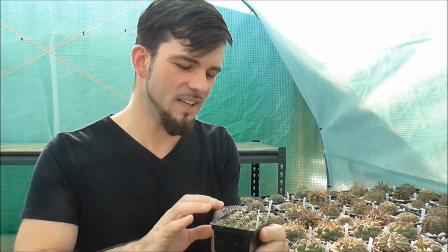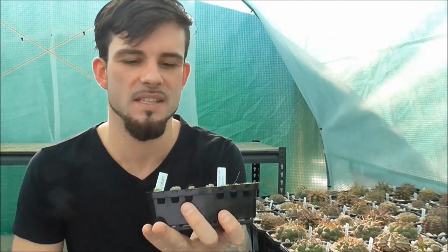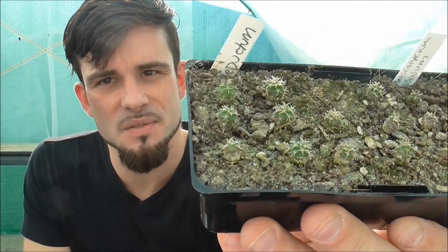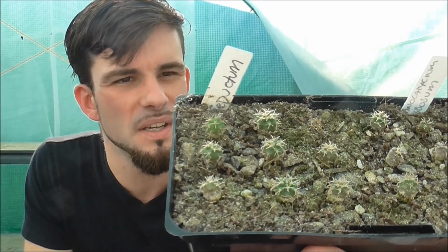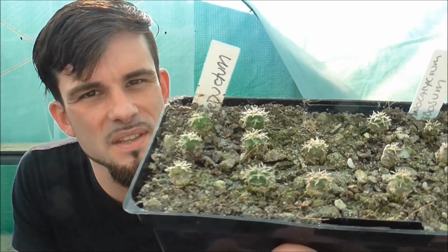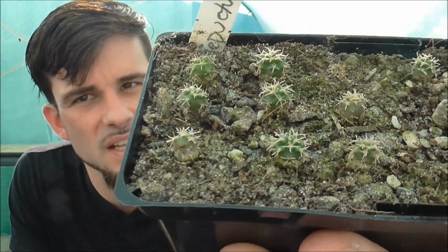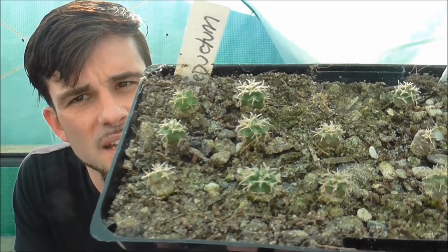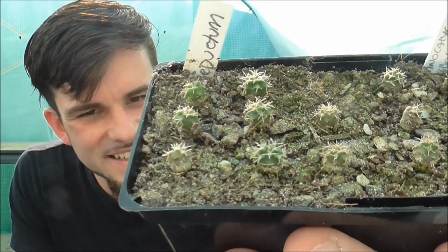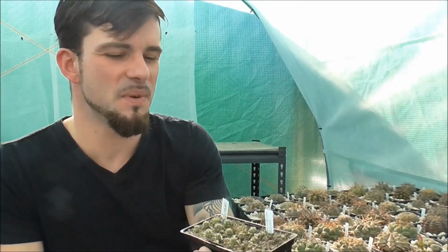So just a few in here. I've got Reductum and then Gibbosum. So Reductum's going to be on this side and Gibbosum's on that side. These guys are from the last growing season, so we're coming up to probably around 6 or 7 months old. They're not the biggest. I didn't have them in the best conditions to begin with. But they're starting to develop adult characteristics now.